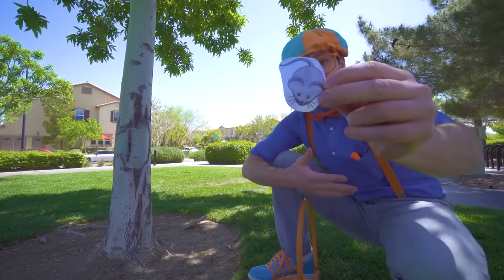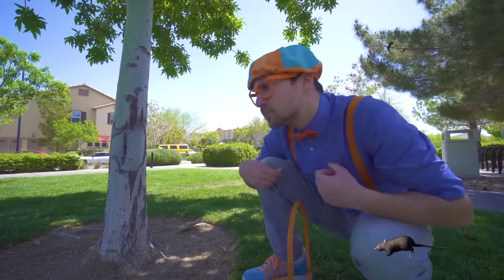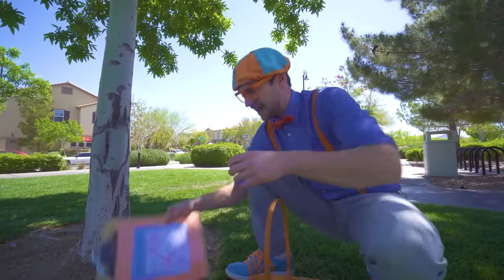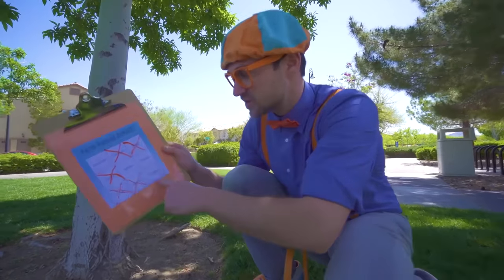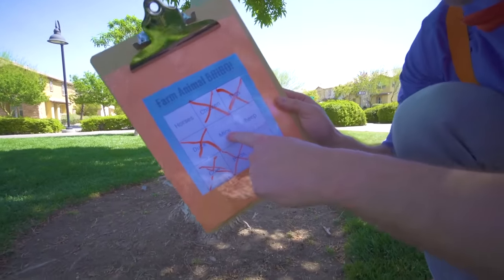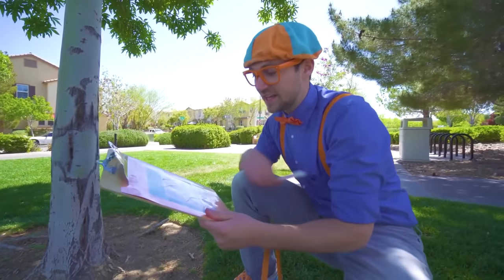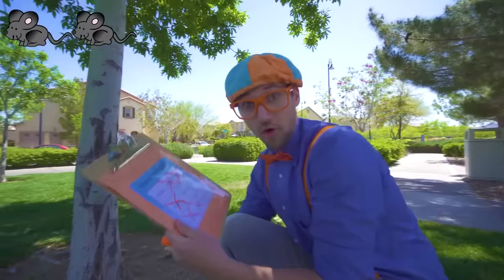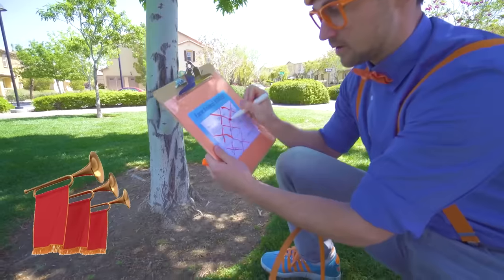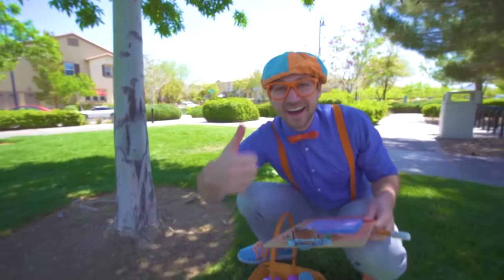Yeah, this is a mouse. Squeak, squeak, squeak. Squeak, squeak. Okay, let's find mouse. Rooster, sheep, mice. Yeah, mouse and mice are the same thing. But mice means more than one mouse. Let's cross it off. There we go. Good job.